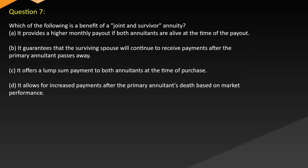Question 7. Which of the following is a benefit of a joint and survivor annuity? A. It provides a higher monthly payout if both annuitants are alive at the time of the payout. B. It guarantees that the surviving spouse will continue to receive payments after the primary annuitant passes away. C. It offers a lump sum payment to both annuitants at the time of purchase. D. It allows for increased payments after the primary annuitant's death based on market performance.